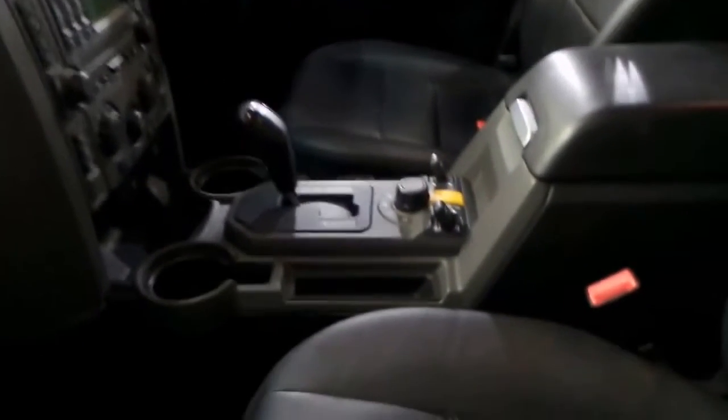It's had the timing belt done. It's fully serviced up to date, and it looks like every single service has been done by Land Rover. So here's the book. Let's have a look at this service history. All the books are present, as you would have seen in the photos. Oh, I'm seeing lots of Land Rover stamps. Right. So it's done 134,000 kilometres.